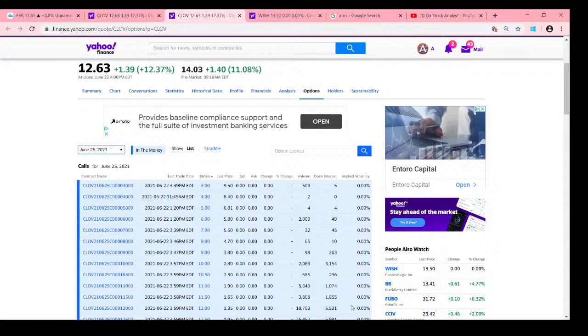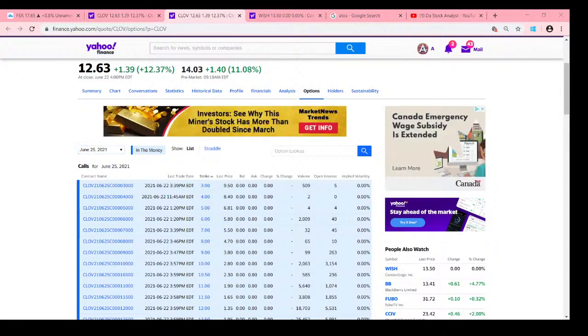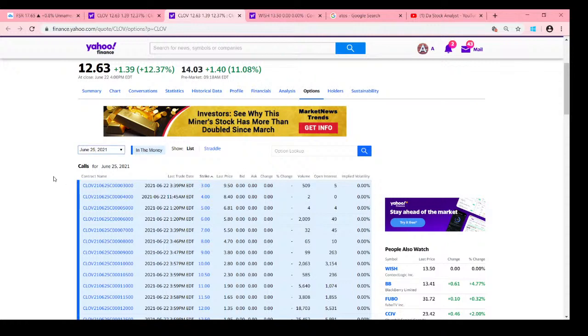Okay, and the last time I just want to show about Clove. Okay, let's look at the Clove.